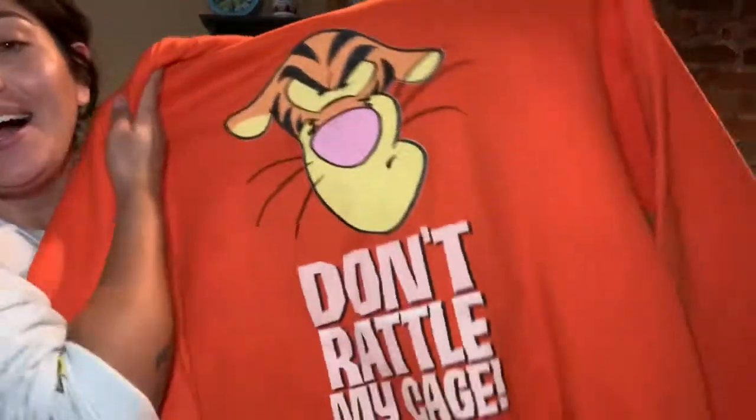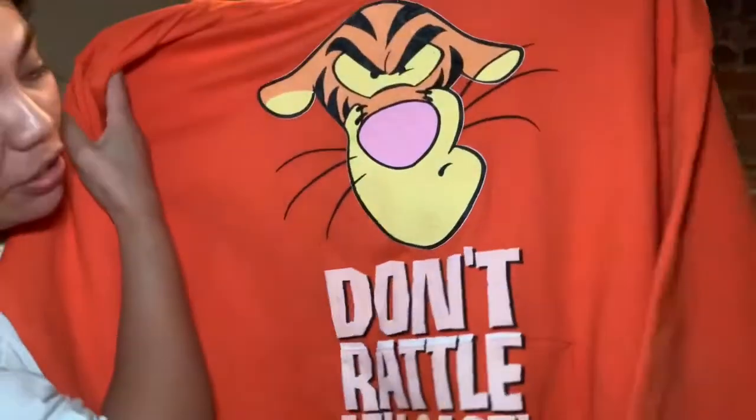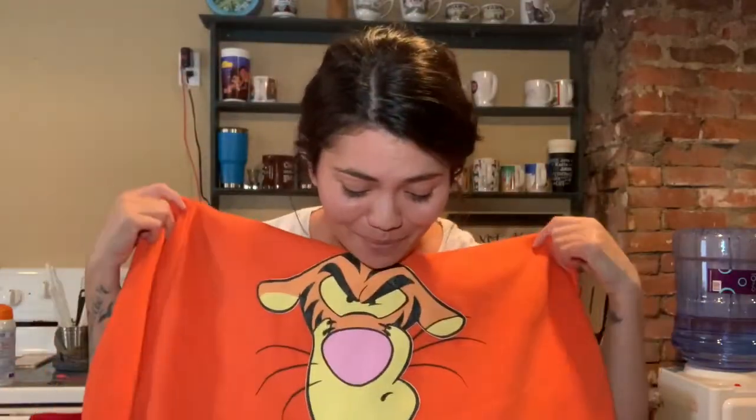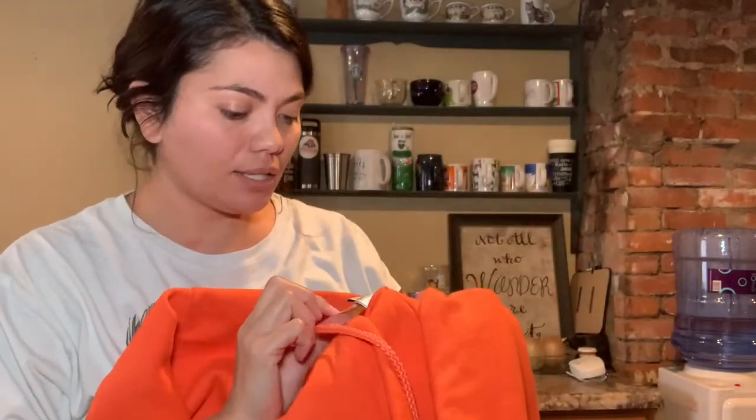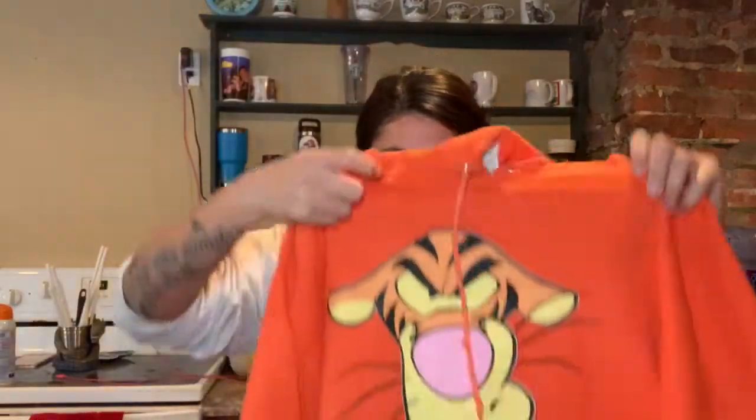So next, I'm not sure that this is technically Christmassy. It's a hoodie. It's got a really ticked off Tigger that says, "Don't rattle my cage. Just don't do it." Bright orange, like hunting orange. If you wanted to be a really outgoing, what's the word I'm looking for? Fancy is the only word that comes to mind. Probably because I'm just tired. But if you want to be a really fancy hunter guy, you could totally wear this sweatshirt. It's a pretty decent size. It's a size extra large, and it's from Walt Disney World's Disneyland Resorts.